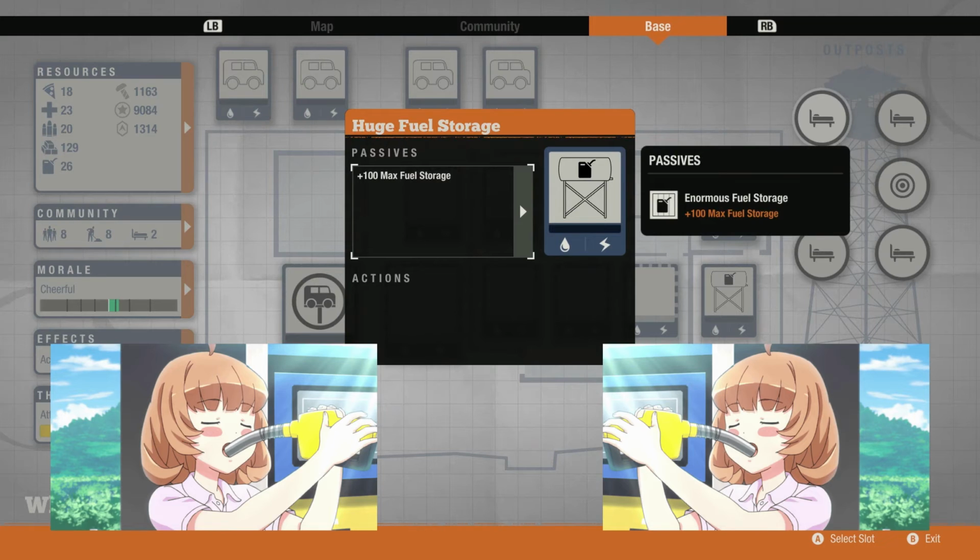If you have ever dreamt of having plus 100 fuel on top of what your base would normally have in the storeroom, then dreams do come true, because that's exactly what this facility does. I have no idea why you would ever need or even want plus 100 fuel storage, so to me, this facility is just a huge waste.